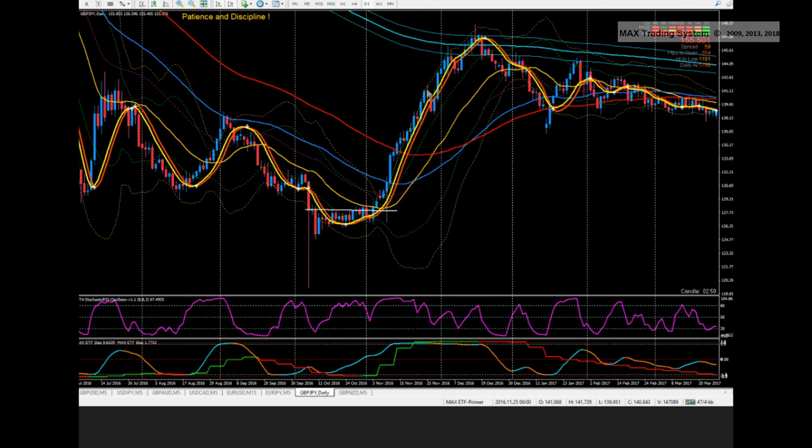With the MAX, we do not believe in the concept of targeting a specified, predefined reward to risk ratio, a 2 to 1, 3 to 1, 4 to 1, 5 to 1. No, we take what the market gives us. And for that, we need to track the price. We need to follow the market.